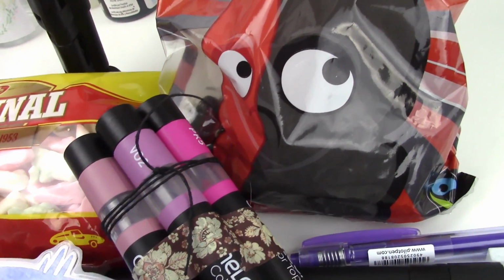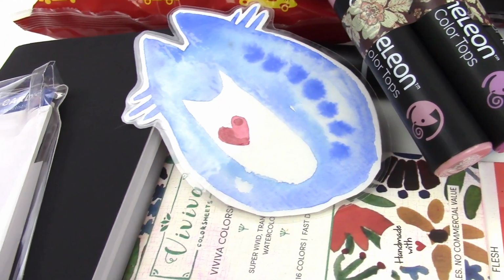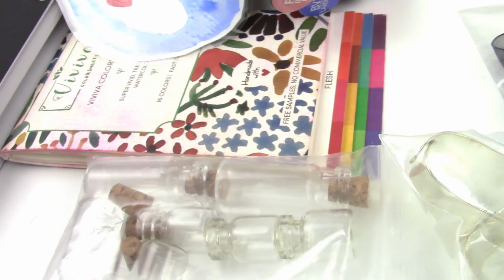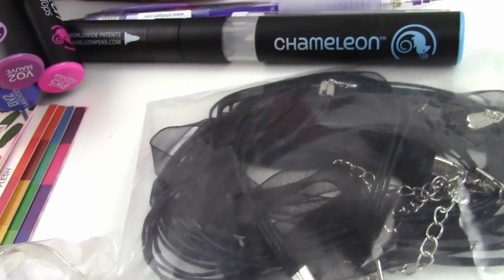So here's everything Marie sent me. Oh, thank you so much. I didn't put the drawing on the desk because that went straight into a frame. So I'll eventually have to do a room tour and show you guys all the frames and art and stuff that I got from all over the place.